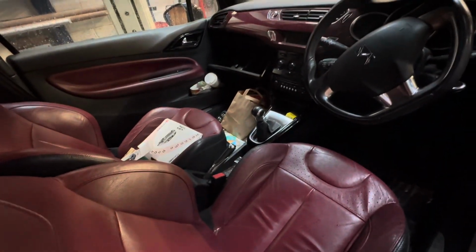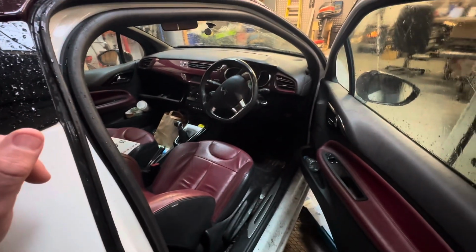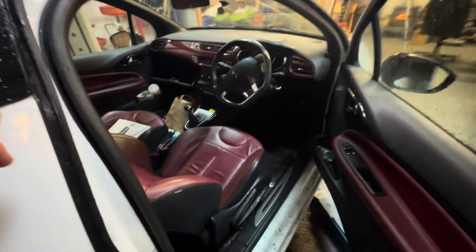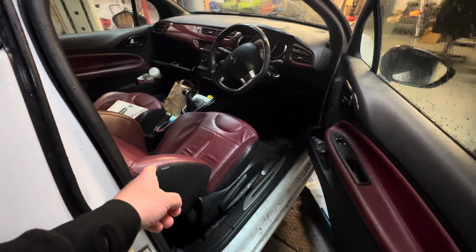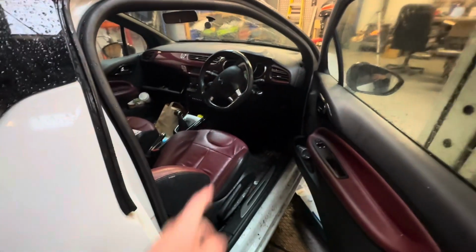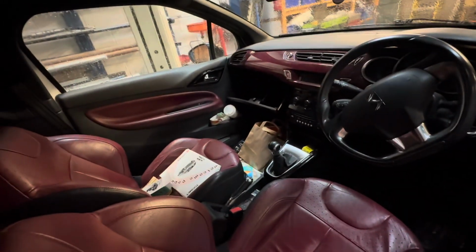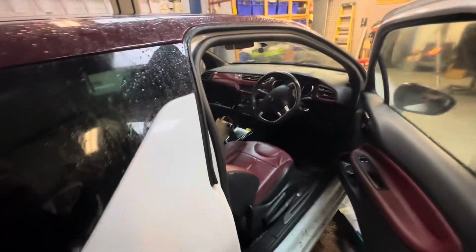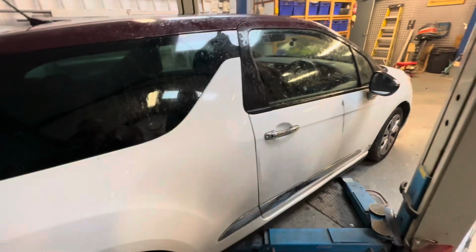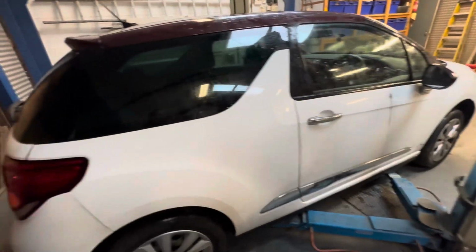But on the plus side, I did notice a few coins that are gold in colour. Oh, really? Oh, very nice. We like them pound coins. It's a special edition, isn't it, with all that red in it. It's got the red roof, red mirrors, flat bottom steering wheel. Half a sandwich over there if you want it. It does smell a bit ripe in there, doesn't it? When I was pushing it in, I didn't smell anything.